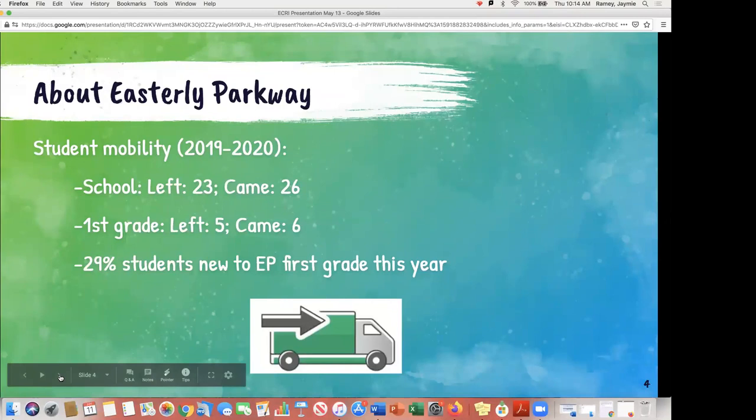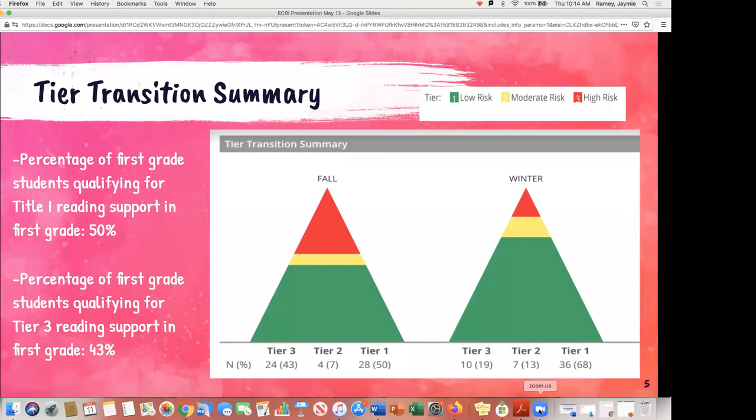And our student population kind of cycles through. We'll have some students for a year or two, and then they will leave. So, here's the proof in the pudding. As we are doing this, we're following the course and trying really hard to make sure that we are doing what we can in tier one, tier two, and tier three.